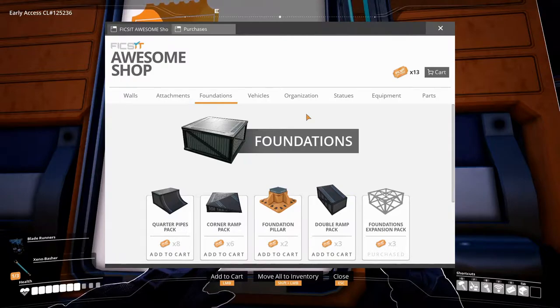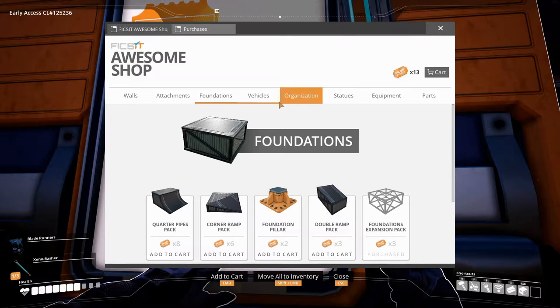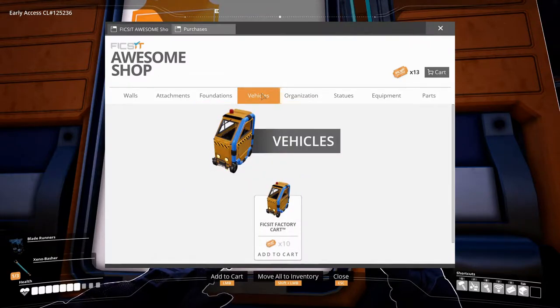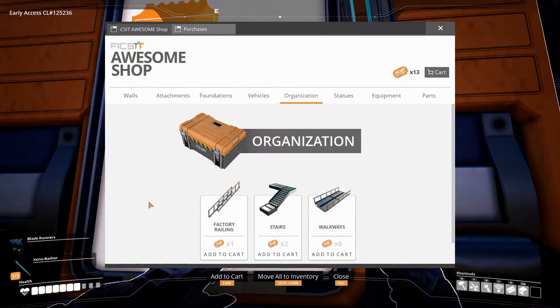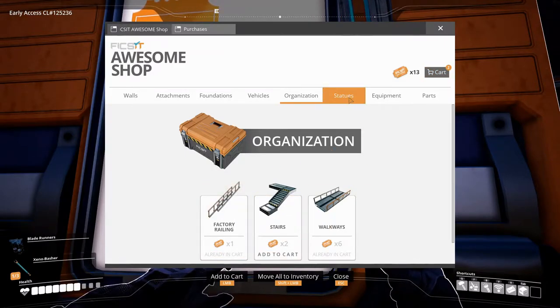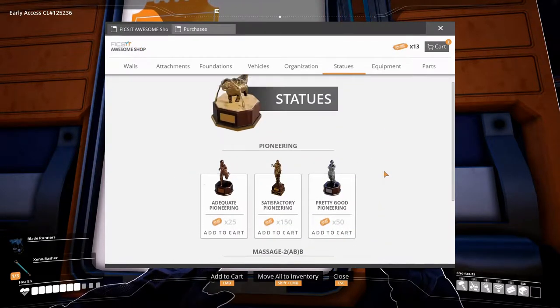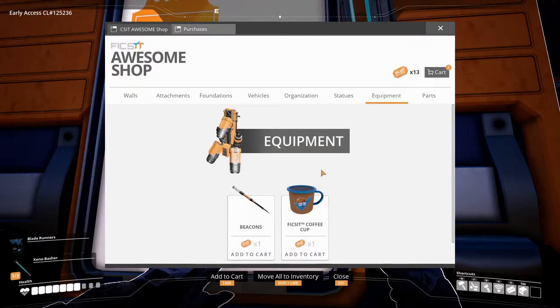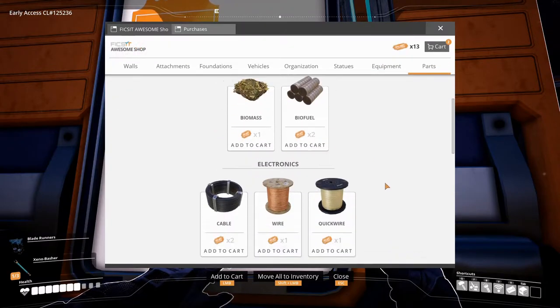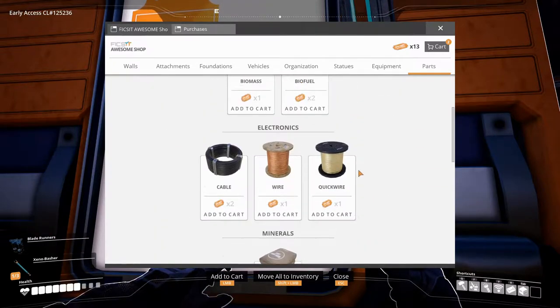I love the new foundations. We already bought that one, and I actually have built a bit with it, which I'll show you in a second. Vehicle could be fun, but not that important. I want the walkways, for sure. And I want the factory railing, I think. Statues. We will want all the statues and several of them, I think, but we don't want them just yet. Equipment. Coffee cup. Yeah. No. Parts. Why would I buy parts, to be honest? There's no point in that.